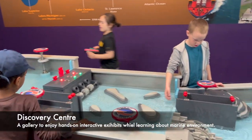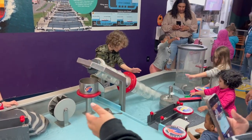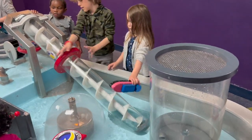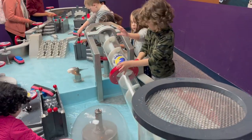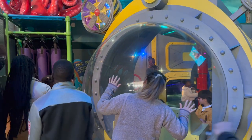In the Discovery section's Great Lakes Lock exhibit, kids can participate and learn how the Great Lakes locks work in a fun way using a touch pool and interactive tanks. There is also a simulated submarine and aquatic themed playground for the kids.